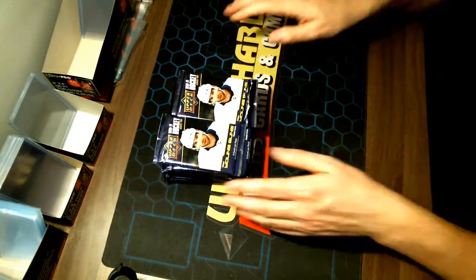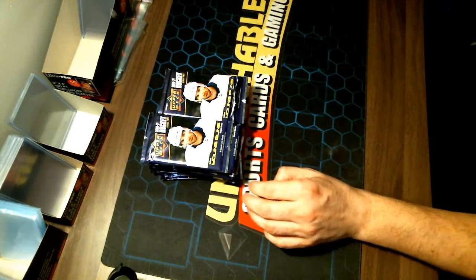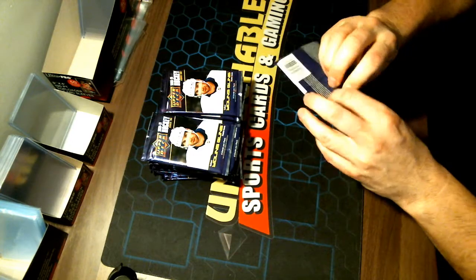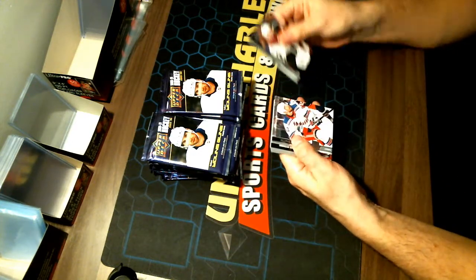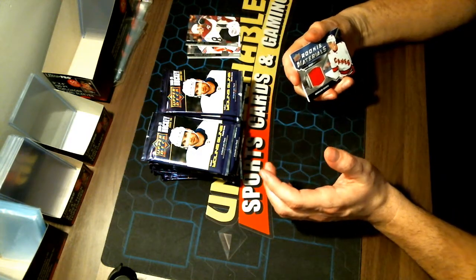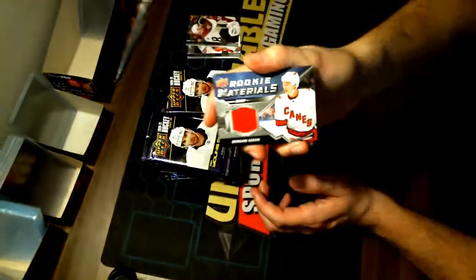And here we go. 24 packs. I am excited to see what the case hit will be in this box. We are due for some big cards still. And our first hit is a Rookie Materials Morgan Geekie for your Carolina Hurricanes. Way to start us off.